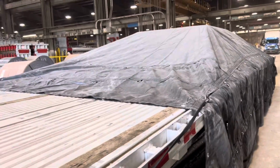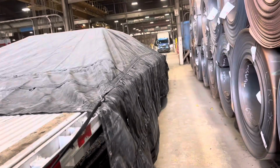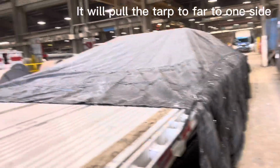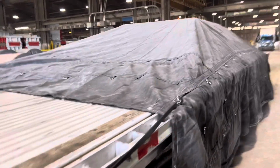What I'm gonna do now is go to the right side and put a few bungees and then come to the left and then go back and forth, all right? You don't wanna do all one side, it'll pull the tarp too far. So I'm not gonna show you all that. I'm gonna do a few over there, work my way back and forth, and then I'll show you how I do the fronts. All right, see you in a minute.